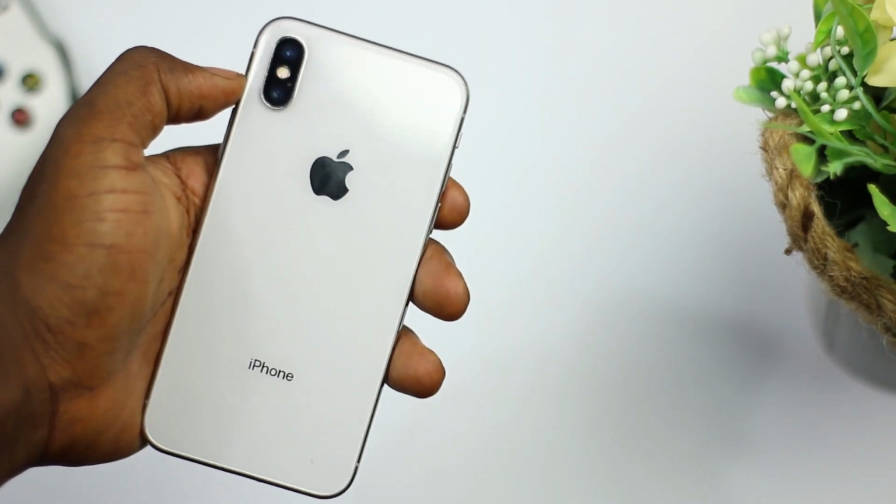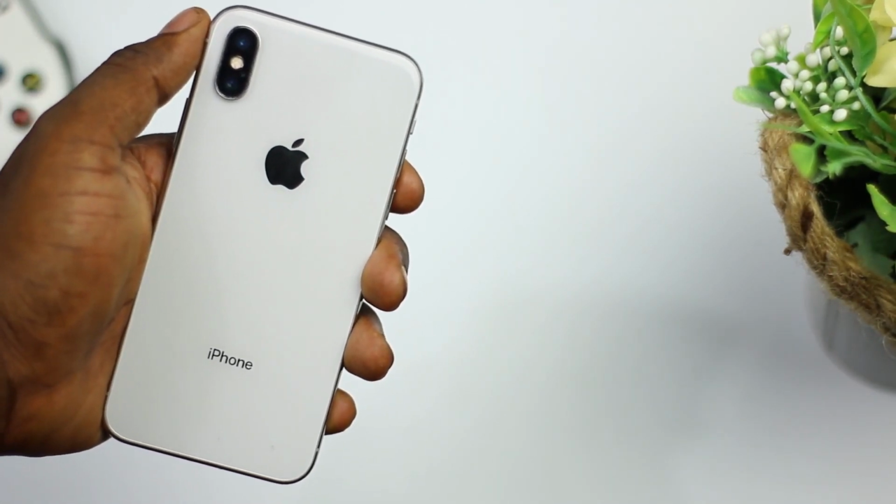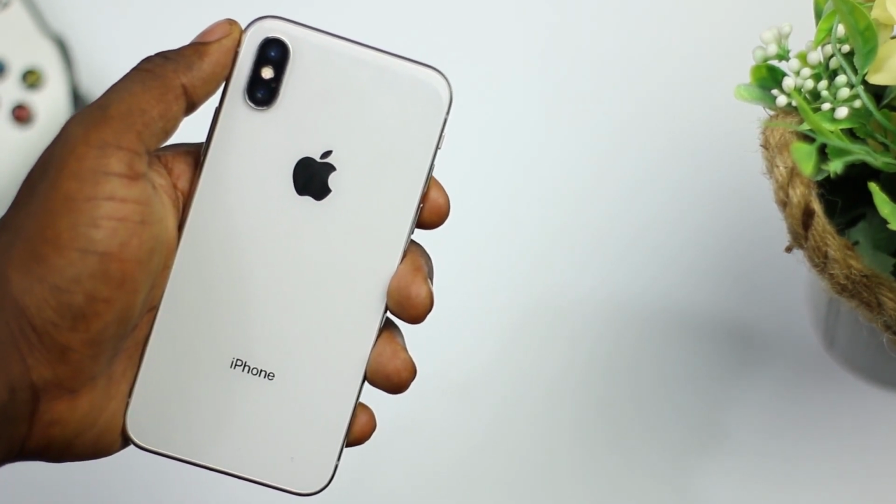Now, the rear side is where you have the Apple logo, the iPhone written boldly there. Anything else written at that side means it's a fake, and you shouldn't go ahead to purchase it. And again, you have a dual camera setup. We'll talk about the cameras in a bit.